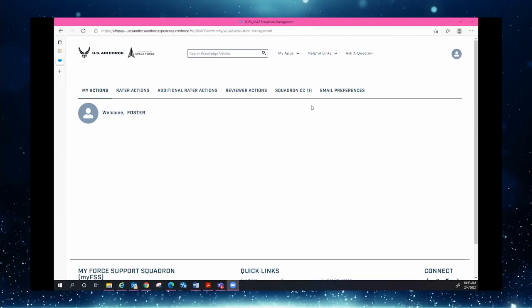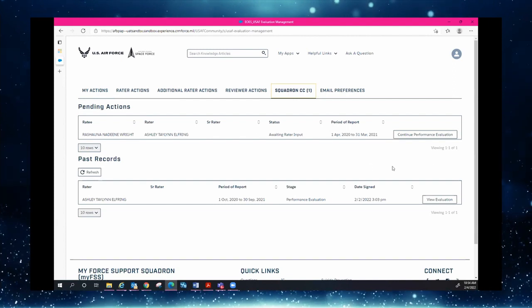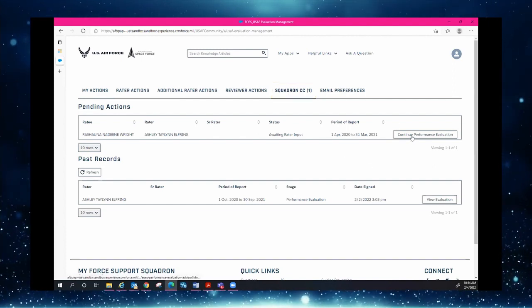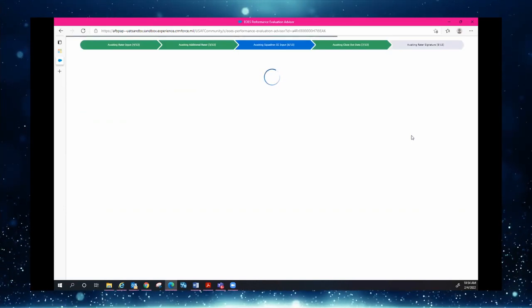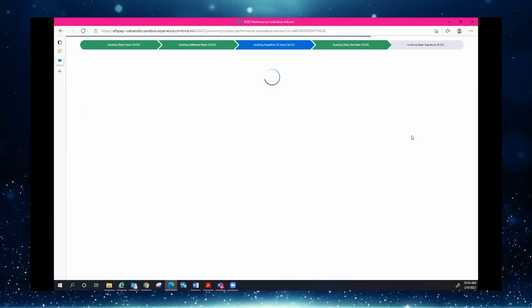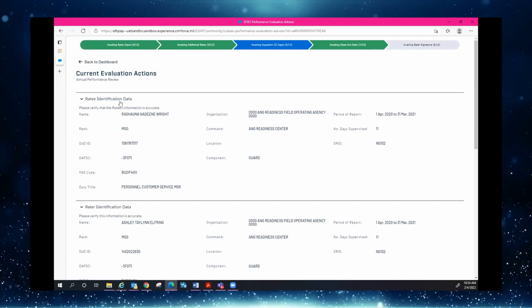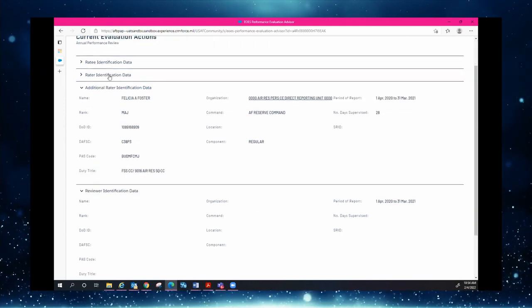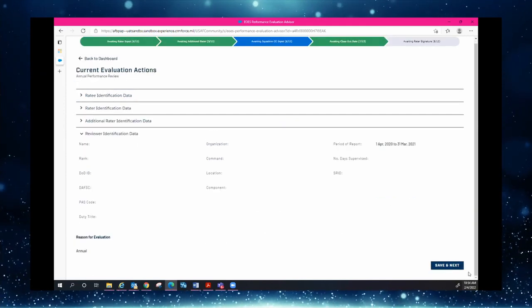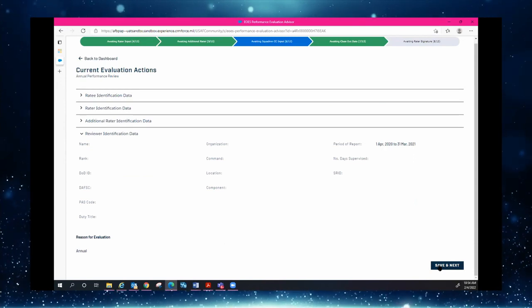Bear with us as our systems are still syncing. So for this, Ms. Foster is still the squadron commander, so it'll show up under her squadron commander section. She'll go ahead to continue performance evaluation, and she will go through the same steps as the additional rater. She's going to look through and make sure that everything is correct. Yes, this is the ratee, this is the rater, and this is my additional rater. And typically this would also be the reviewer signature information, if Sandbox were working perfectly.